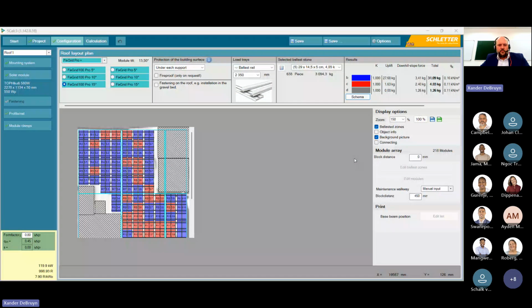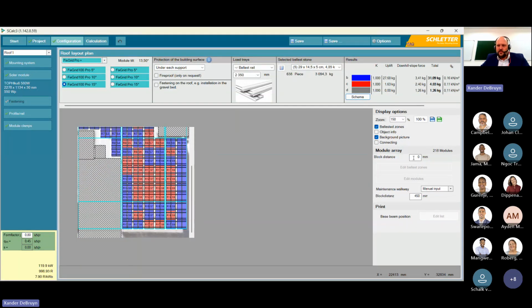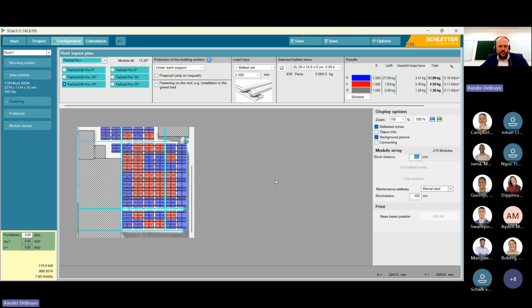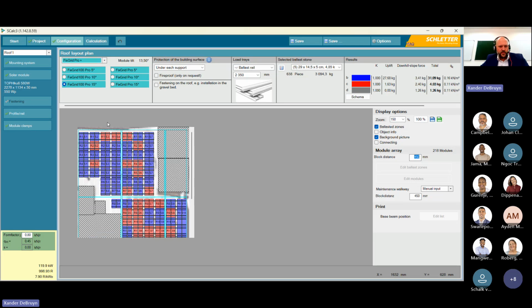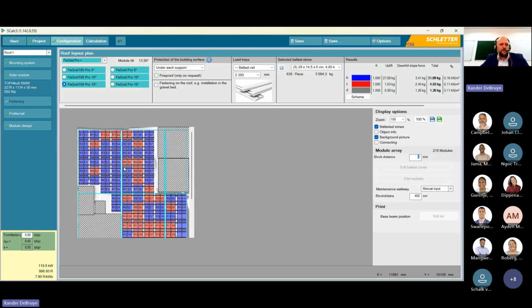All right, so we've pretty much got what we want on this one now. If we wanted to break up the blocks, we could do that by adding maybe another 450 walkway in between, but we would lose some modules that way. Let's say in this case it's not necessary and just leave it as is.